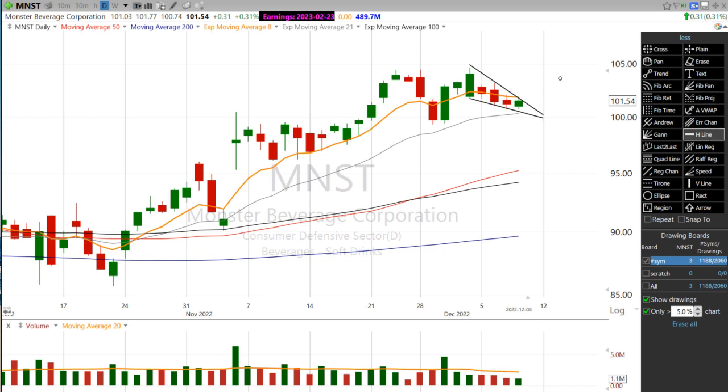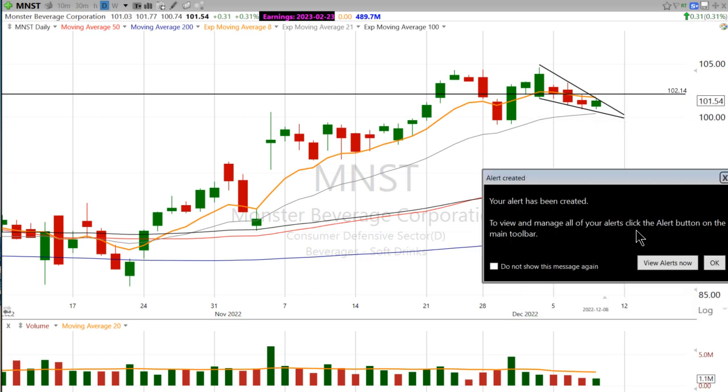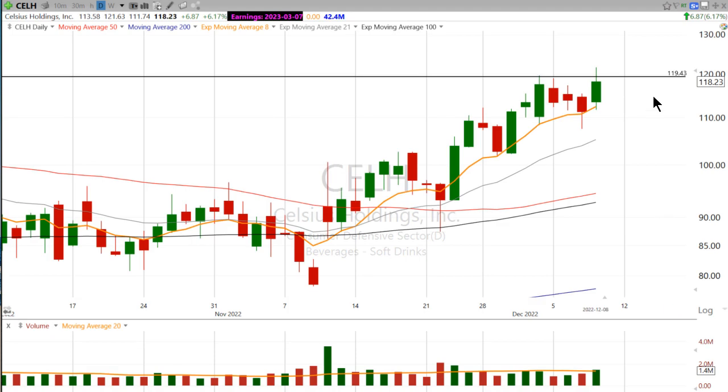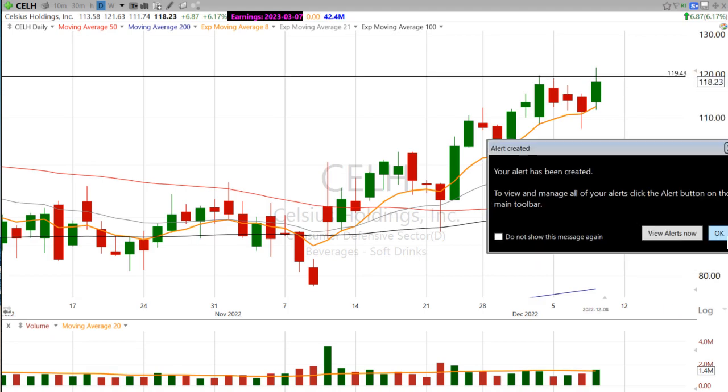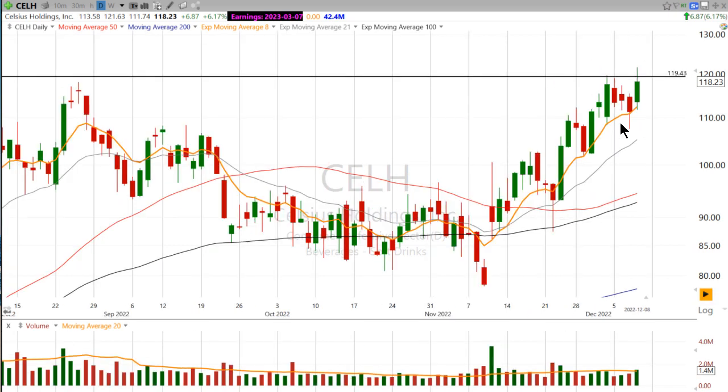coming on volume. So I think 120 is pretty important on Celsius, and I think 102 is key here on Monster. So I'm going to set an alert at both of those levels, maybe just underneath, so I get alerted that something is happening up here. But those are two beverage stocks that are holding up pretty well in this market. Drink them if you got them.